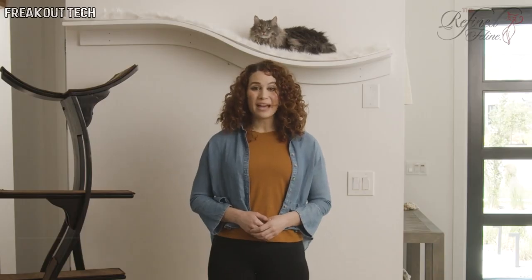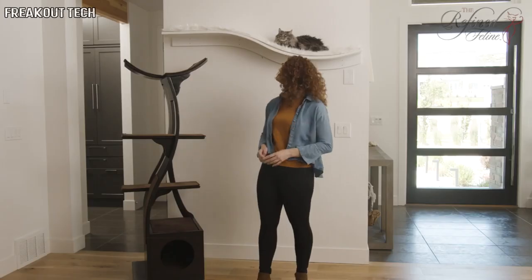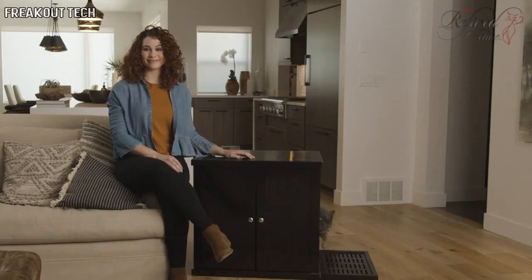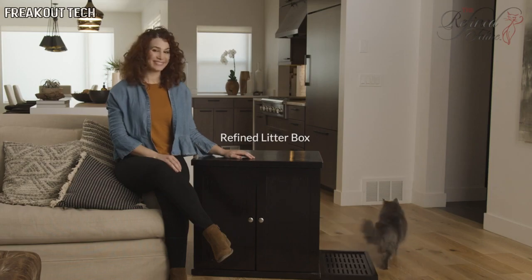Constructed in sturdy bent plywood and covered in gorgeous oak veneer, they're works of art in my living room. And, of course, my cat loves climbing and perching on their multiple platforms. Only my cat and I know that this beautiful, refined litter box hides the unsightly litter pan. It helps eliminate the odor, while the attached litter catch keeps litter from getting all over my floor.